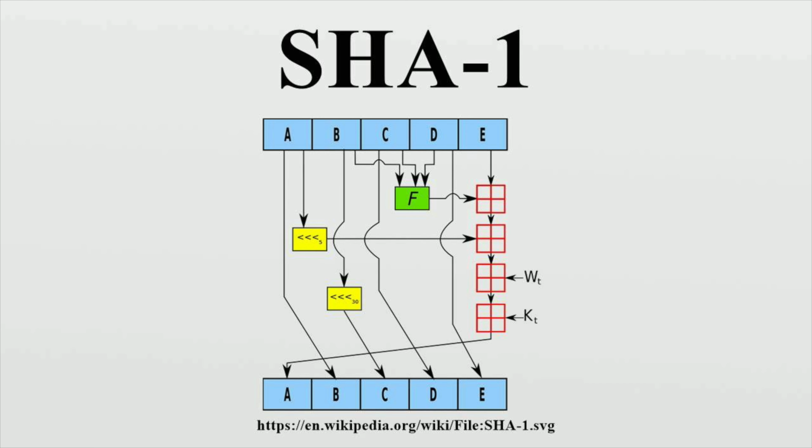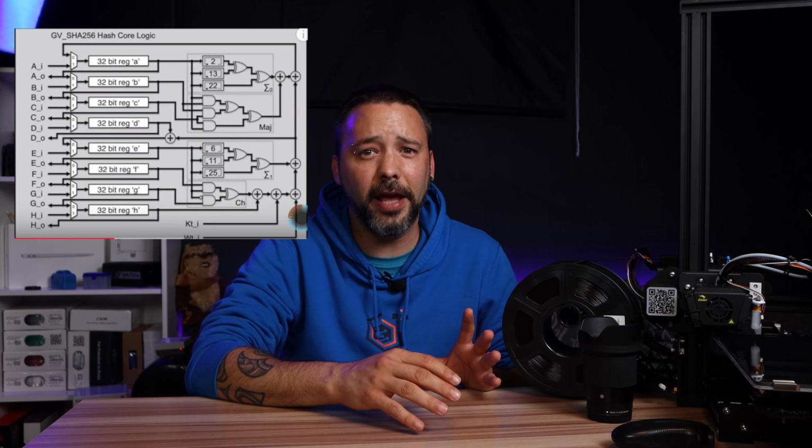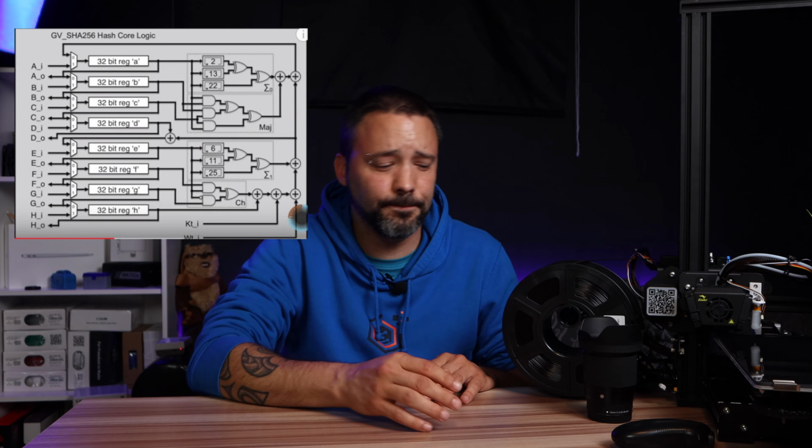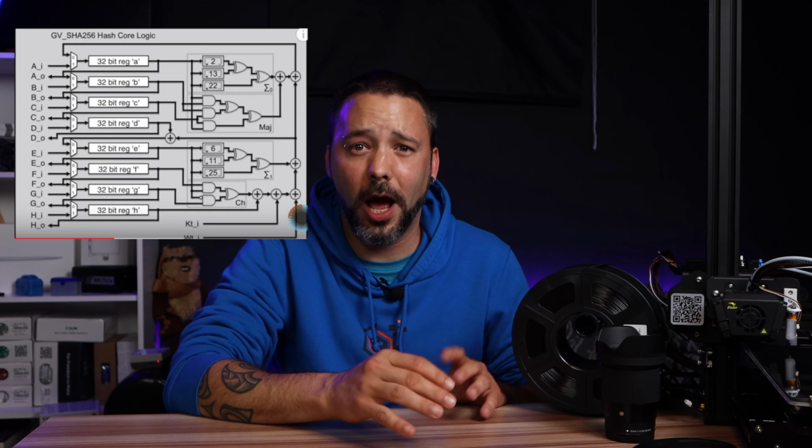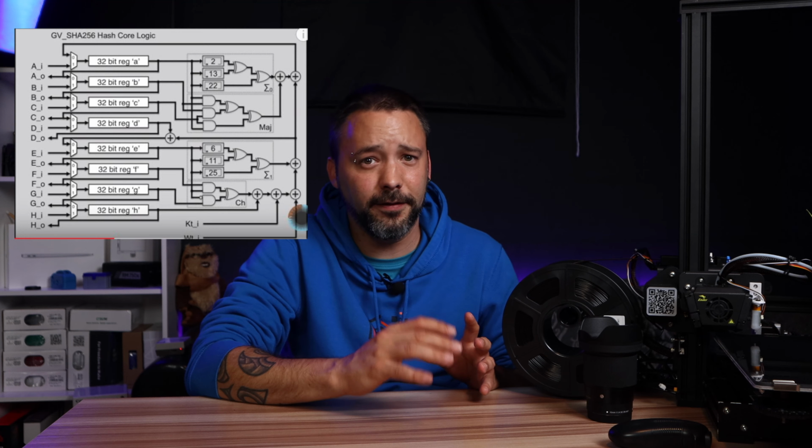On the other hand, the TPM 2.0 comes with the algorithm SHA-256 operating on 512-bit blocks, which makes it more secure and compatible with new technology like device encryption.